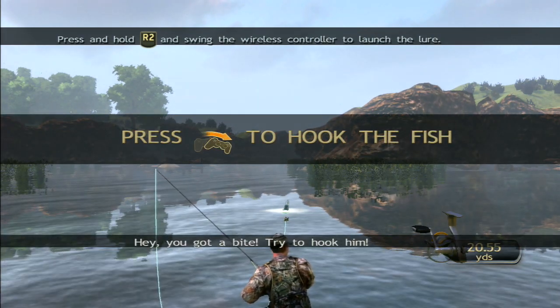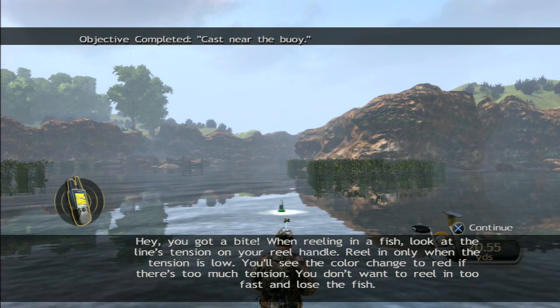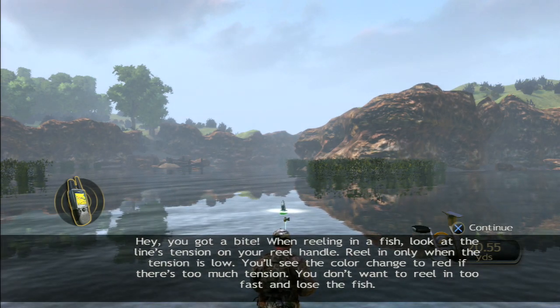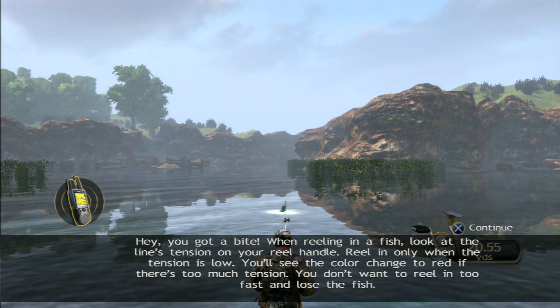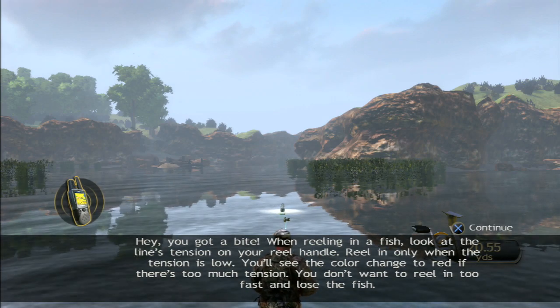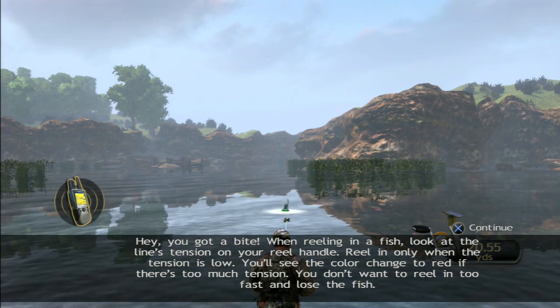You got a bite. Try to hook him. Set the hook. Hey, you got a bite. When reeling in a fish, look at the line's tension on your reel handle. Reel in only when the tension is low. You'll see the color change to red if there's too much tension. You don't want to reel in too fast and lose the fish.